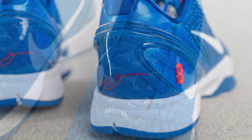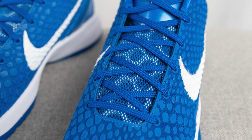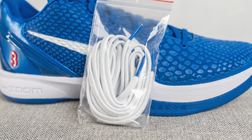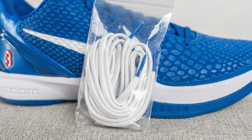As far as the laces go, this pair comes with two different lace options. The standard lace that they come with is a flat style blue lace, but they also come with a white colored lace with blue colored lace tips. It just gives the shoe more pop and really stands out a little bit more, but I think you can't go wrong with either one.